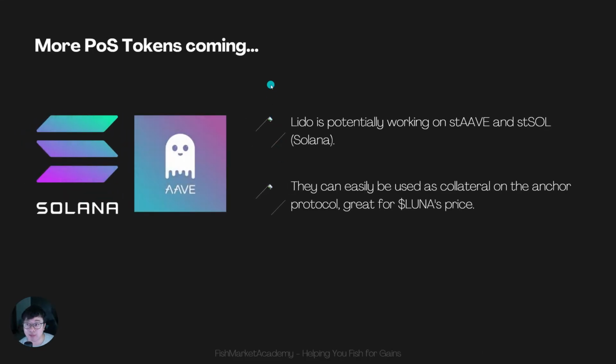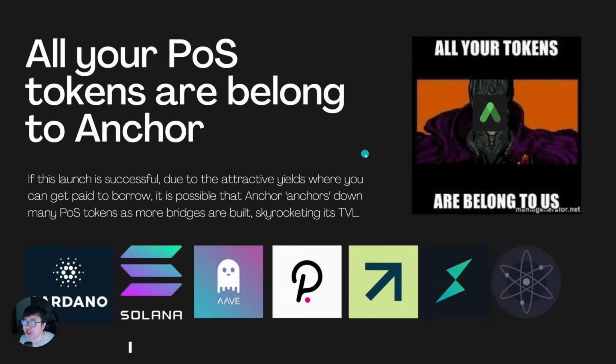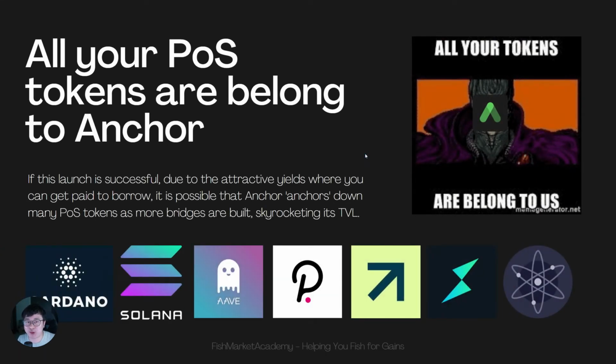And additionally, there are more proof of stake tokens coming from Lido's side. So I heard that they are working on stake AAVE as well as stake Solana. And it should be easy for them to actually use this as collateral because the bridge is already built. And this could be good for Anchor as well as Luna's price, as more people are borrowing against it. Okay, so potentially all your proof of stake tokens belong to Anchor, right?